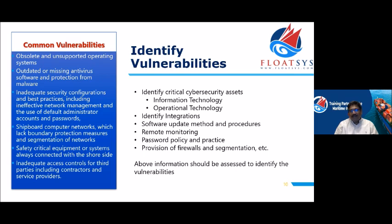And then we have to identify what kind of integrations these have. If this is a totally isolated system and one fails, the impact is much lower. But if it is connected with the integrated navigation or bridge navigation system, you are talking about a major issue, because one failure could impact so many things. Then we have to look at how the software update is done and what procedures are followed for that. The example we just discussed was an outdated operating system and things like that.